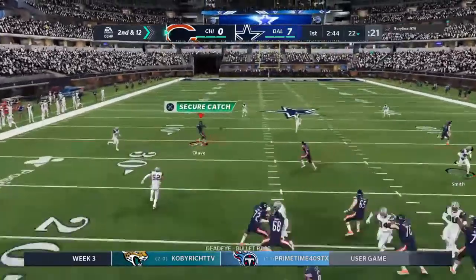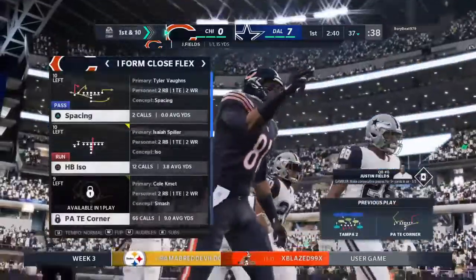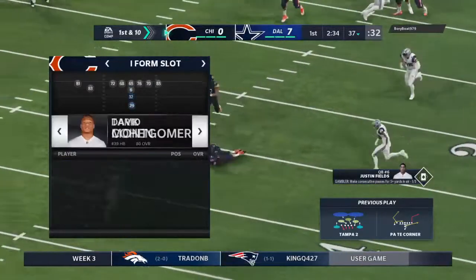Back to throw. Wide open receiver complete. And they're able to get this one across the 35. A gain of 15 yards on the play. First down.